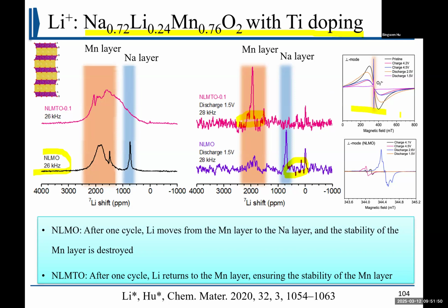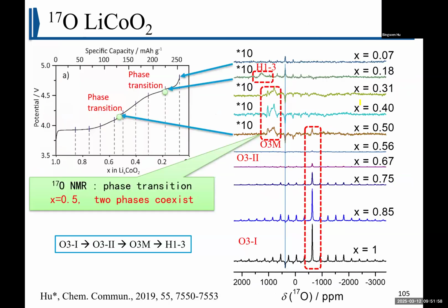And we also use EPR. You can see that for doped samples, it's much more reversible for the oxygen redox. And we've also used oxygen NMR to detect this lithium coordination. You can see, if we label these samples, you can see the change of signal from O3 phase, O3M phase, and H1 phase. So it's a little bit more sensitive compared with XRD.